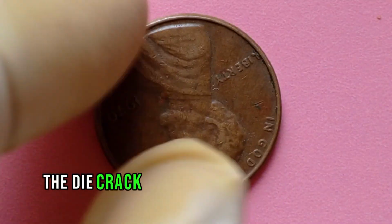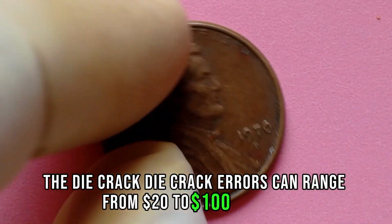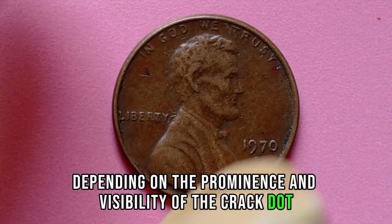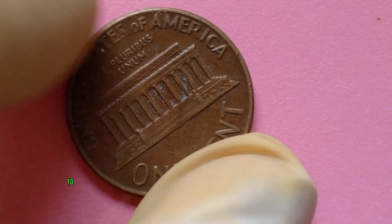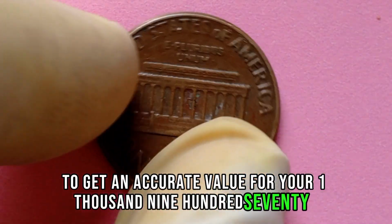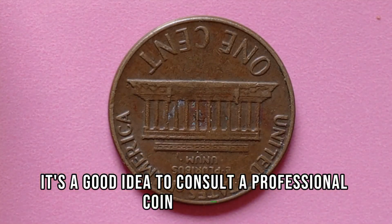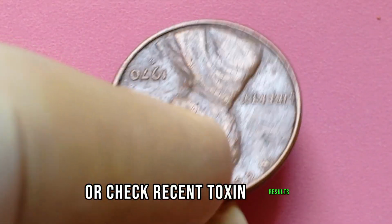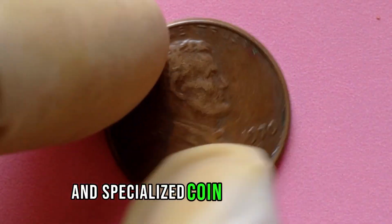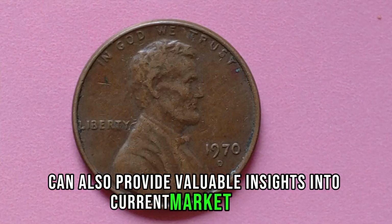The die crack errors can range from $20 to $100 or more, depending on the prominence and visibility of the crack. To get an accurate value for your 1970 Lincoln penny, it's a good idea to consult a professional coin appraiser or check recent auction results. Online marketplaces like eBay and specialized coin auction sites can also provide valuable insights into current market trends.